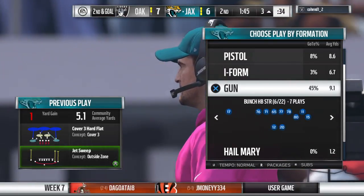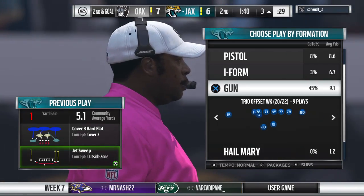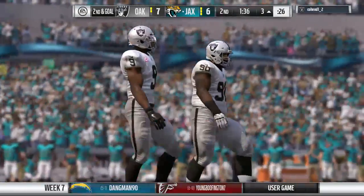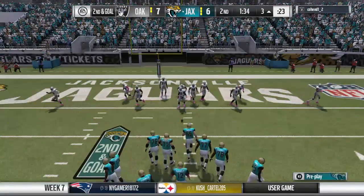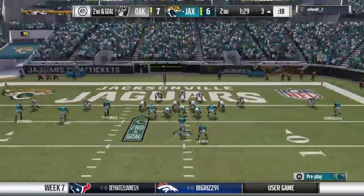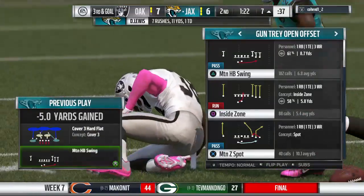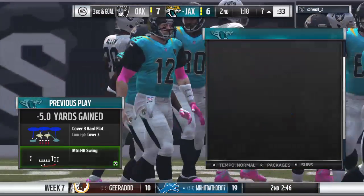2nd and goal. You got to be ready for anything when you play defense against this head coach. That is not something you'd expect to see here in the red zone, but it winds up getting him a few yards. On 2nd down, here's Brady. And he is going to lose yardage here. Call that a loss of 5 yards on the play. And that is going to set up 3rd and goal.